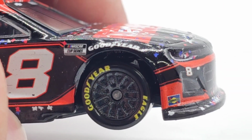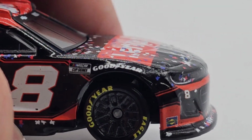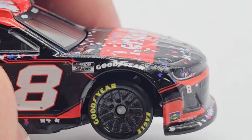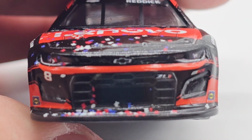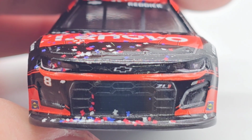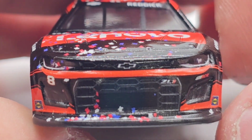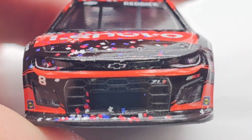So you got the Goodyear logo. Of course, you got the NASCAR Cup Series logo there as well. If we can focus, that'd be nice, please. I would appreciate that. Thank you. We got the Sunoco logo there. And look at that, I'm going to have to refocus. And this is also something else I don't remember ever seeing. I don't think I've ever seen a headlight detail, if that makes any sense.